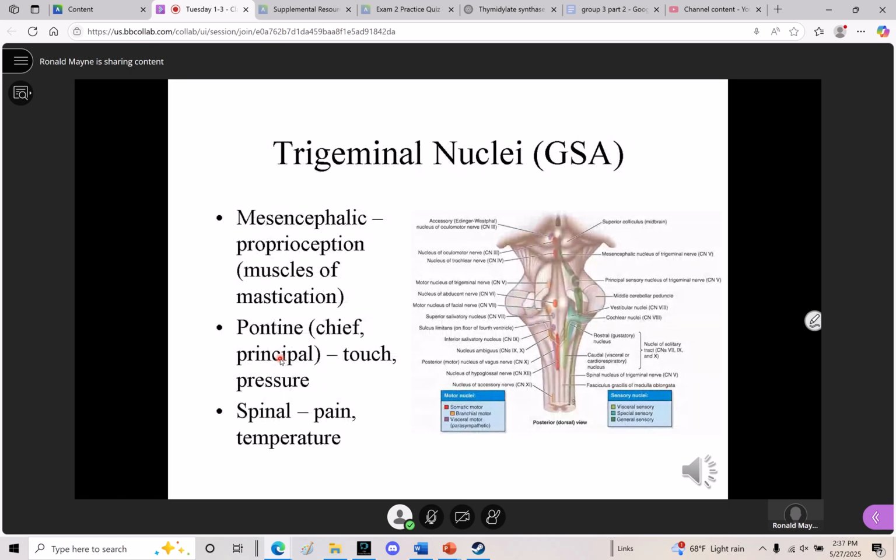Trigeminal nuclei. Three of them are sensory, one will be motor. The motor is going to be located in the pons. Trying to see where they put it, but they got a little high up here. Okay. So that's your motor on this picture. They've got motor on one side, sensory on the other. Keep in mind everything is bilateral. If it's on one side, it is also on the other. Our sensory, got mesencephalic, got the pontine principal, and you've got the spinal trigeminal. Goes down to about C5-ish.